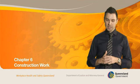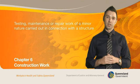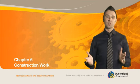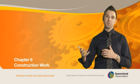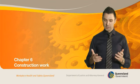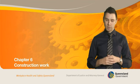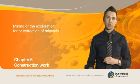In addition, it also says that testing, maintenance or repair work of a minor nature that is carried out in connection with the structure is not considered construction work. The definition of minor work is not described or defined in the legislation. If you're working in a high-risk work environment, there were multiple businesses or undertakings in that work environment, the work was going over an extensive period, that probably wouldn't be minor work in the construction context. Except the contrasting example is if you got someone in to hang a door, that wouldn't be considered to be construction work, and that would be work of a minor nature. In addition, construction work doesn't include mining or the exploration or extraction of minerals.